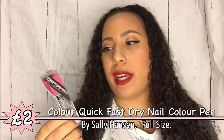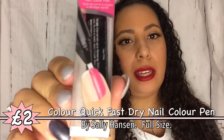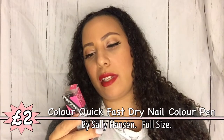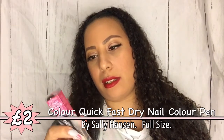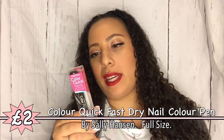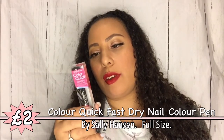Next we have this, which I've never seen before, which is from Sally Hansen, Colour Quick Fast Dry Nail Colour Pen in this pink colour here. So it's basically a felt tip nail polish pen with vitamins, panthenol and a UV protector. Manicure in minutes, just click to dispense the colour, brush on and go. Fast dry formula and handy application make it easy to use. Great for pedicures too. So it literally looks like a black marker pen type thing with a pink capsule at the end, which I guess is holding the nail polish. You're supposed to shake before use.